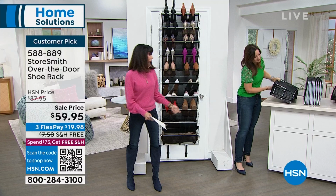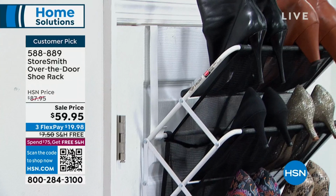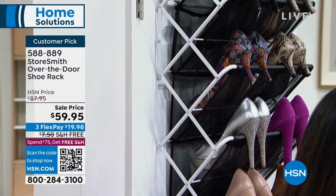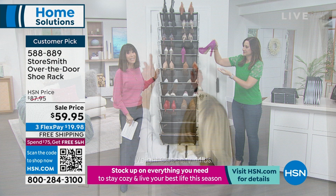And by the way, because this is so well constructed, and I really want to mention that, a lot of the organizers out there are made out of particle board, or the ones that you slide underneath the bed are plastic and they bow. Oh, right, and you have to put the little hooks on them and they never stay together. I mean, there's nothing like this. Honestly, I agree with Brecky. Go and read the reviews because that's really the way to appreciate this, and particularly at almost $30 off today. I know. This is such a great deal.